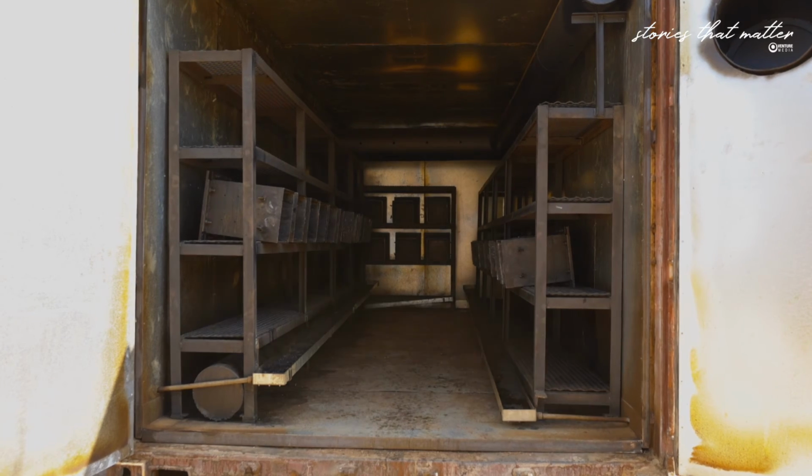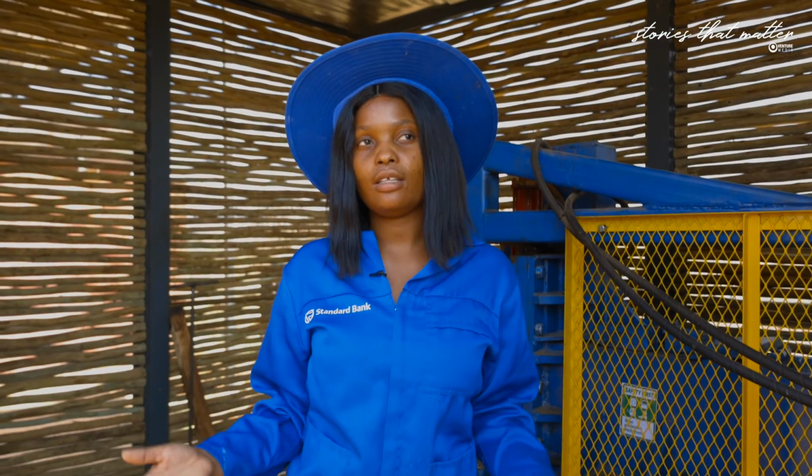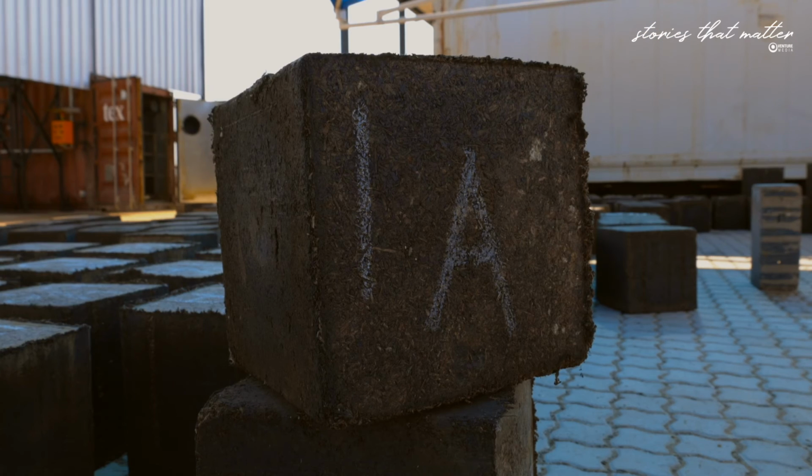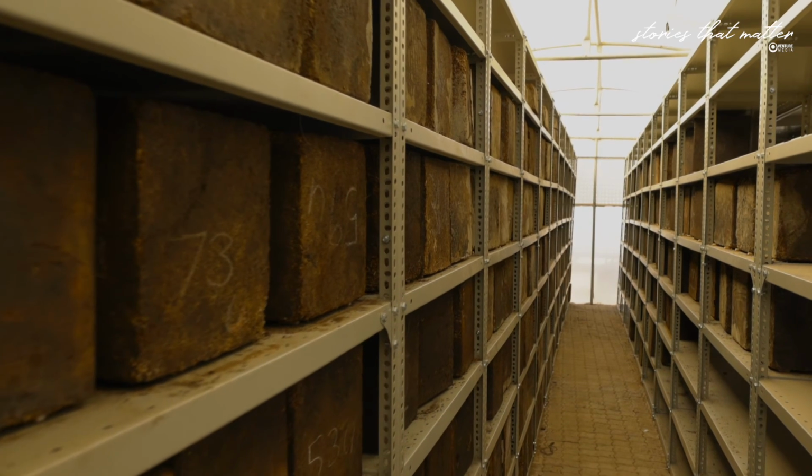at 180 degrees Celsius. Thereafter, the molds are removed from the press and let to cool to room temperature, and the bricks are then extracted from the molds, and we have our brick.